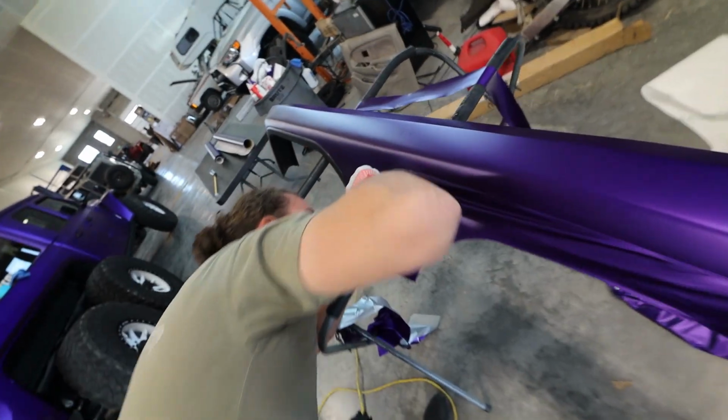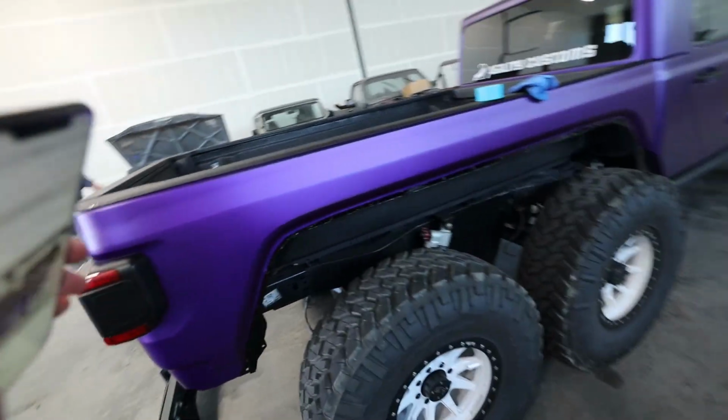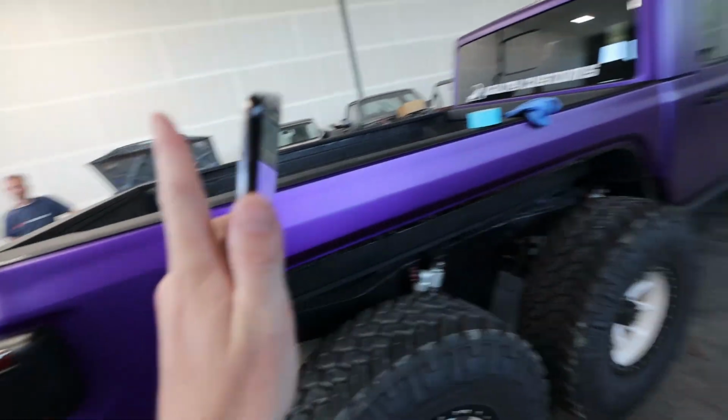Clayton is hard at work on this fender arch, looking oh so prime. The Gladiator looks so money. So we're gonna head home for the day. The next time you see it, there's gonna be a slight alteration.